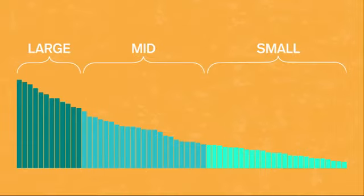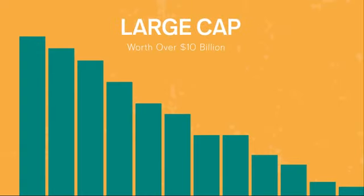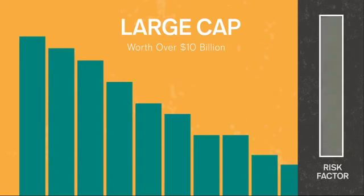Large cap stocks include the 500 biggest companies in the U.S. Apple, Walmart, Disney, Ford, McDonald's. Ever heard of the S&P 500 or blue chips? Same thing. Keep in mind, all stock is risky, but these are generally considered the least risky.